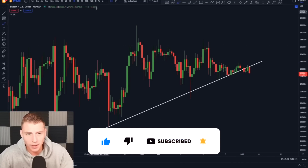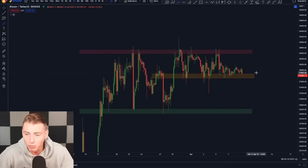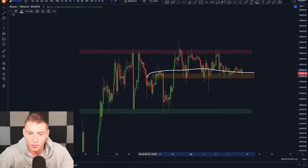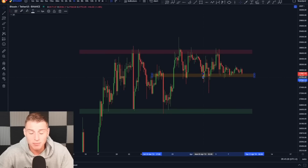This is of course quite a bearish signal, but for me to really anticipate the price action going lower for Bitcoin, I will just patiently wait for a potential breakdown of this range right here. And for me to confirm the breakdown, it's actually below 27.7k. If we see the confirmation below the 27.7k, that is the point where I will be expecting Bitcoin is going to come down to 26.5k.